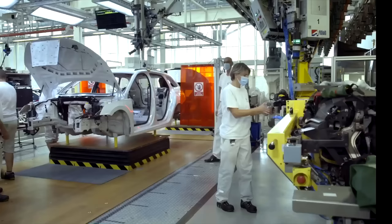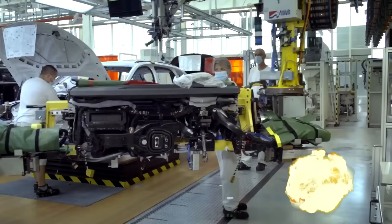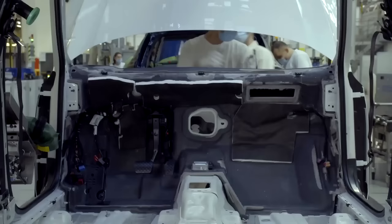This part is from the production of the latest Skoda Octavia model. You are now watching the assembly of the fourth generation Octavia. The production of the previous Octavia III will come next in 7 minutes.